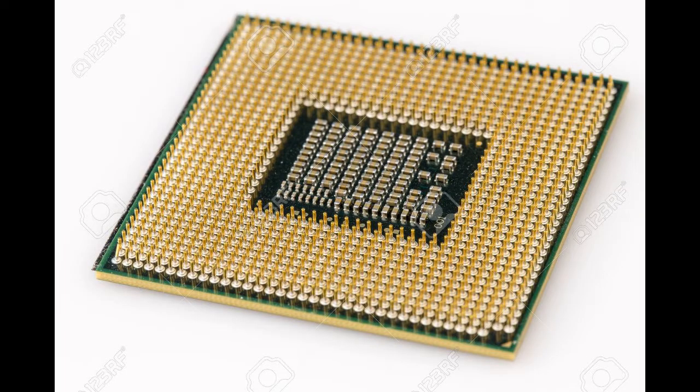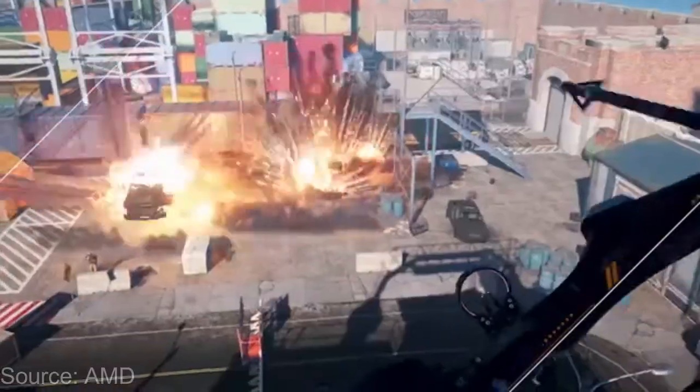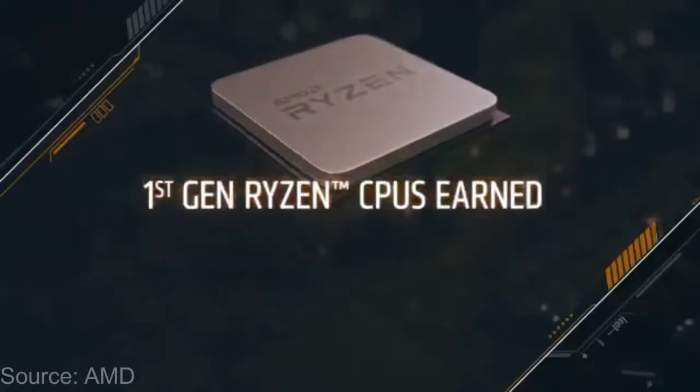In the CPU market, we know that from the start, Intel was the leader, and many who are not well aware of the CPU market still favored Intel. But the debut of the AMD Ryzen CPUs turned the tables. It became the value for money king in the CPU market, completely destroying Intel in this industry.